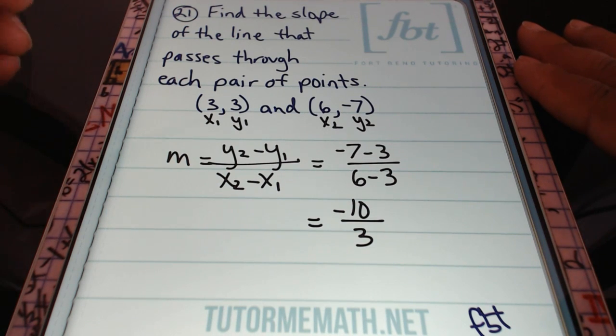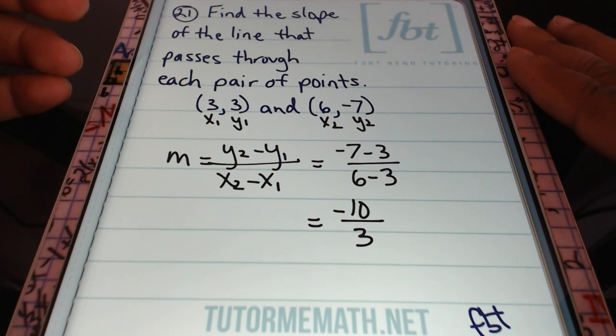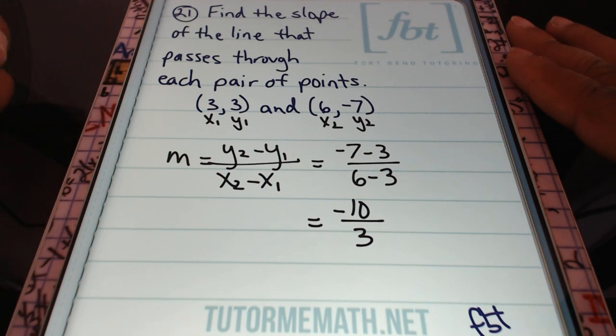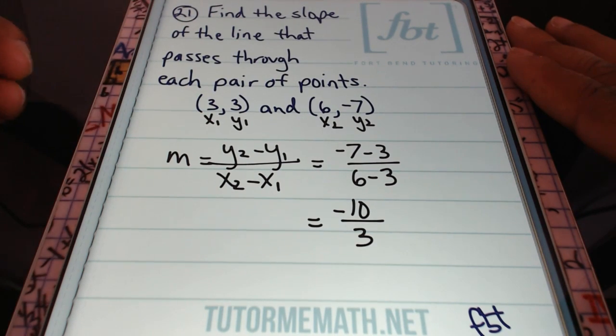But for me, like I said, I try to manage my stress. And so whatever the first one they give me, that's the one I'm going to call the first point. Whichever the second one is, I'll call that the second point. I don't care other than that. So label your points first, then your formula for the slope is y2 minus y1 divided by x2 minus x1. And from there, you plug in your values and simplify, and this is your answer.